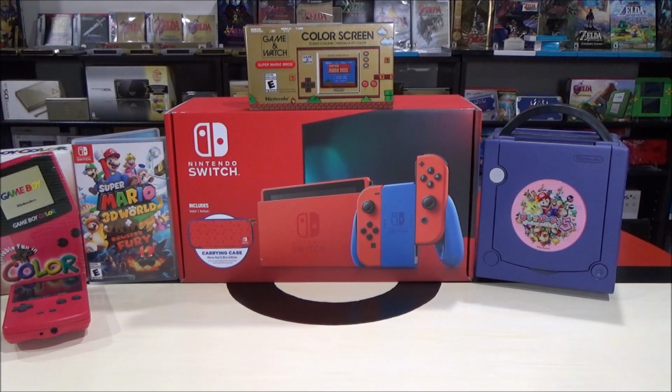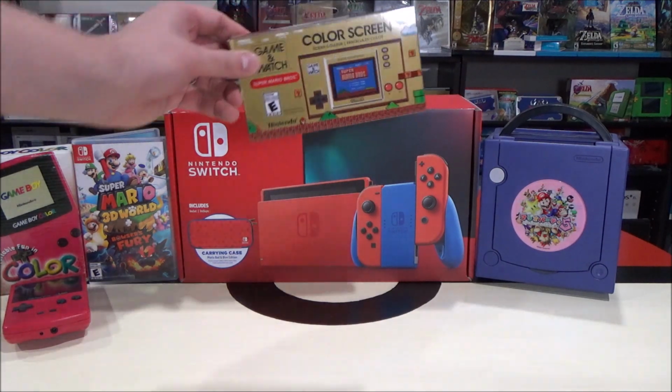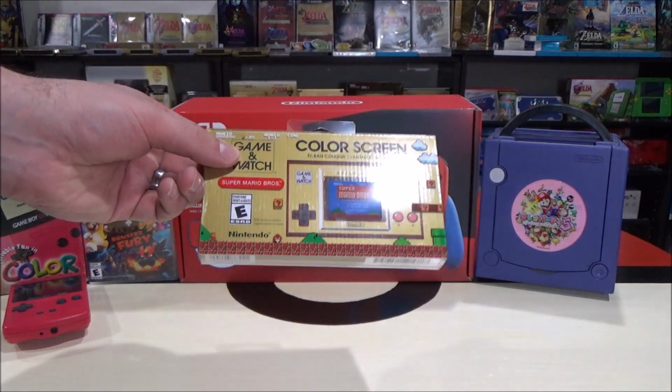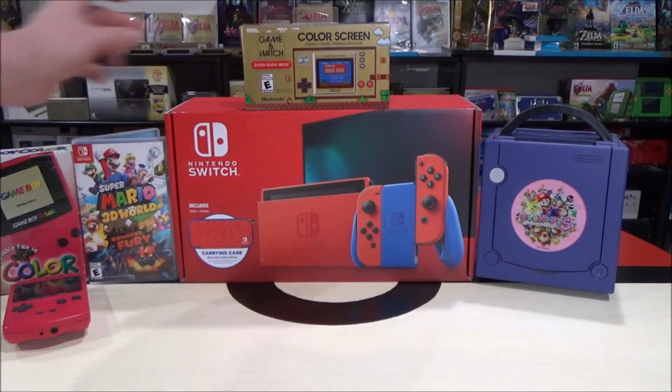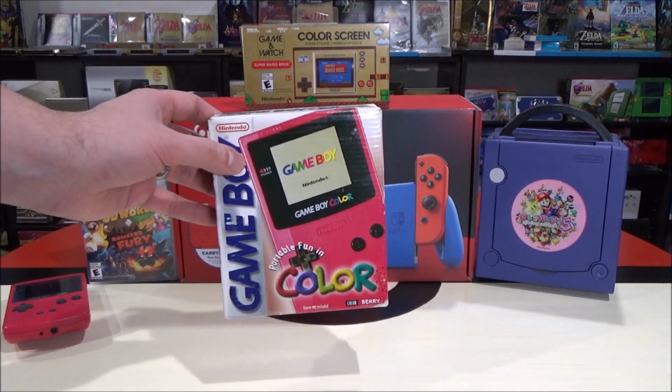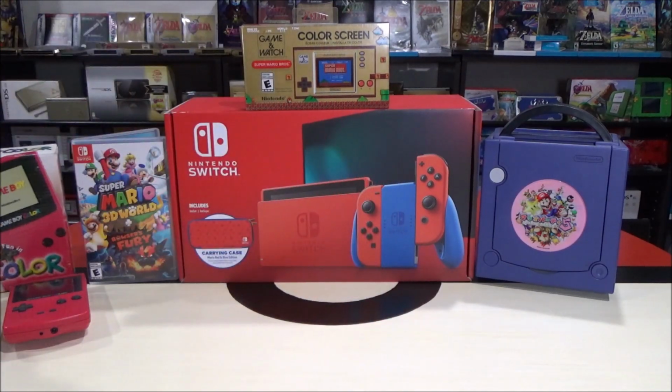Then I decided to get some games locally. Oh yes, how much was this, by the way? For the Super Mario Bros. Game & Watch, I think I paid $40 US for it. And then this was around $80 US, which is a pretty good deal overall.